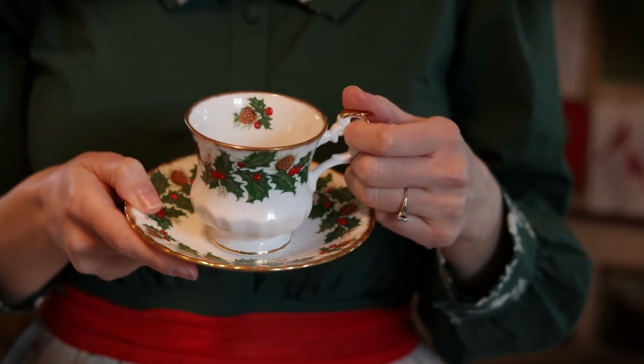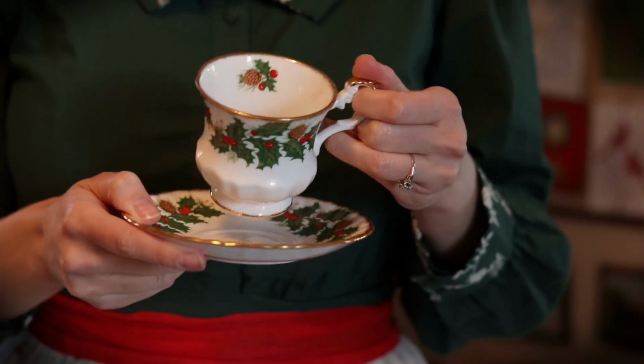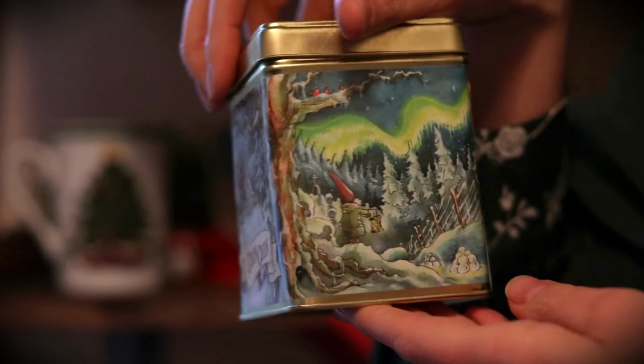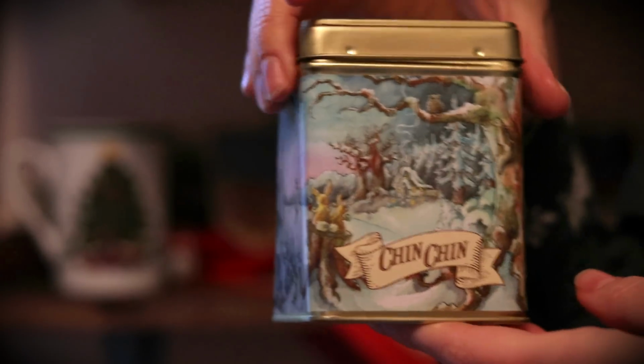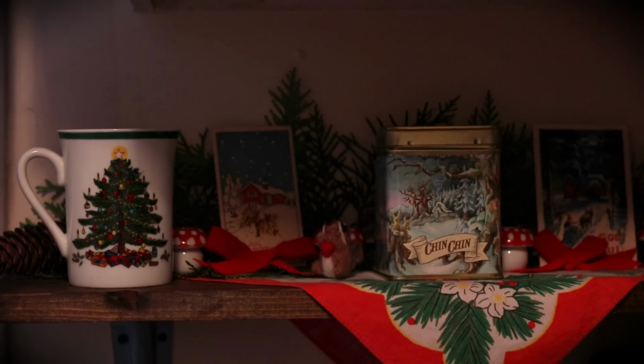This lovely teacup was a gift from my mother, and of course it wouldn't be a cottage kitchen without some cozy mugs. And on this little tea shelf I've added the Chin Chin tea tin with artwork by Jonas, holding my favorite wintry tea blend by Tea Spectral.